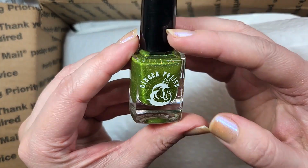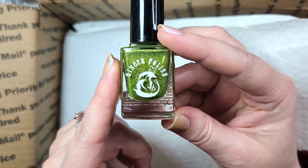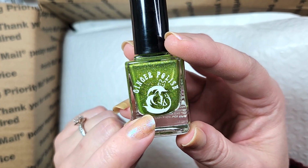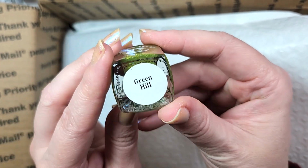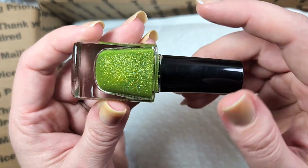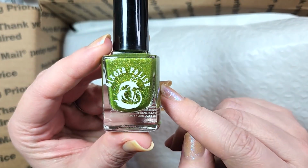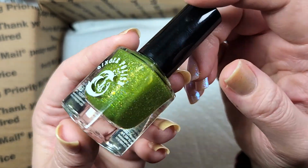Next up, we have, interesting, I think this is a new to me brand. This is Ginger Polish, and it's got a little fox. How cute. So this one is called Green Hill. So I think this might be another one that comes from Russia. If you know anything about this brand, definitely let me know down below.